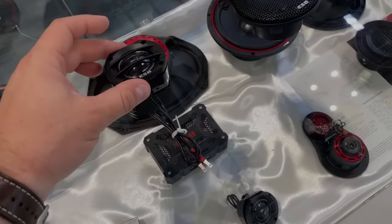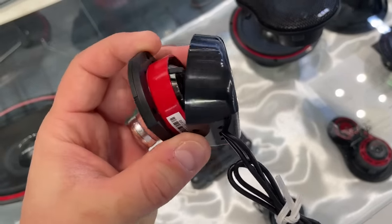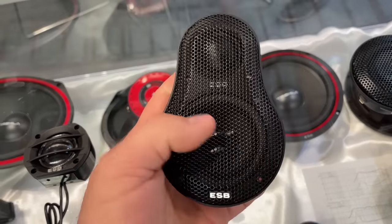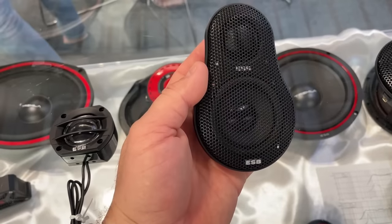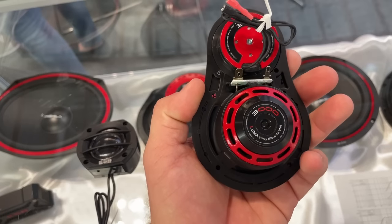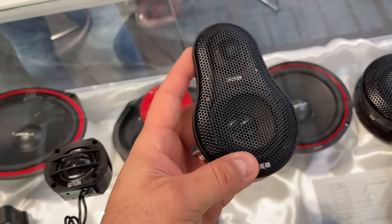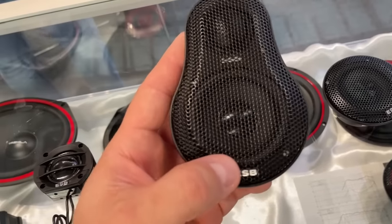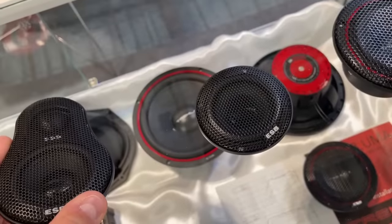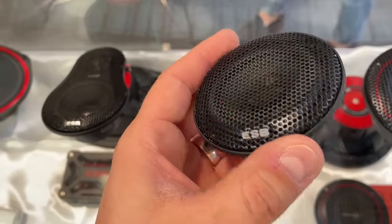So I managed to get these out of the cabinet just to show these from closer, so they can have them separate, but they can also have them like this. And look at how small it is. Very nice design. But they have this combination, a mid-range tweeter, and they also have a wideband version of it, which doesn't have a dust cap.